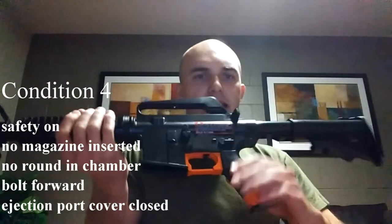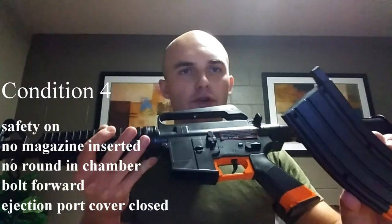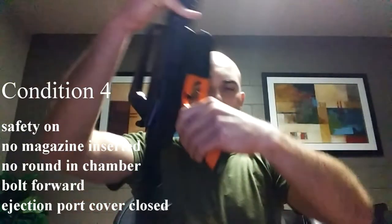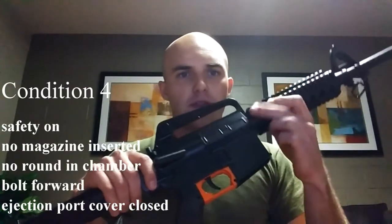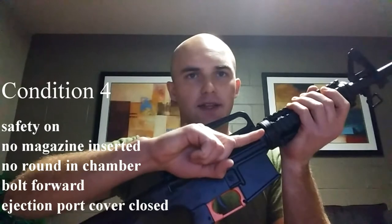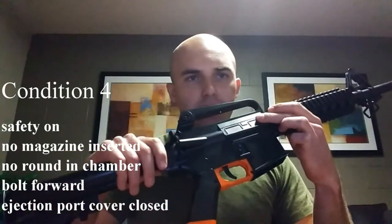As a result, each of those weapons has its own unique set of four weapon conditions. The instructors at OCS will also teach you how to determine a weapon condition for a weapon in an unknown condition. So for the M16, a condition 4 weapon has the safety on, the magazine is removed, the chamber is empty. You remember the chamber is on the inside of this part of the upper receiver. The bolt is forward and seated in the chamber, and the ejection port cover is closed.